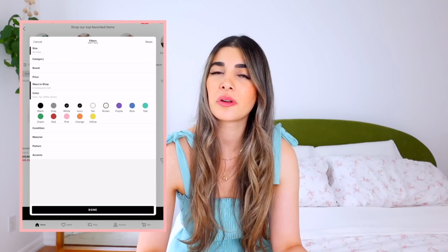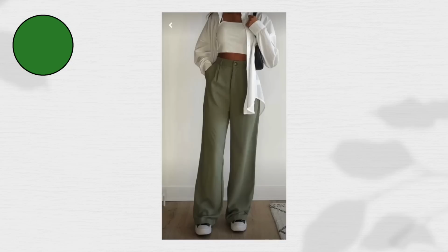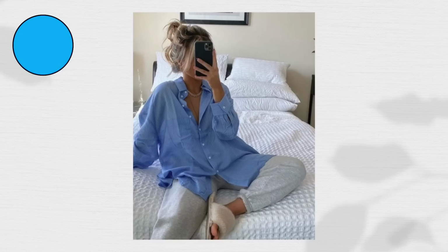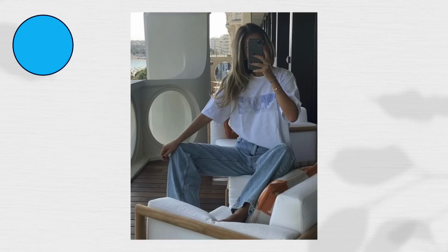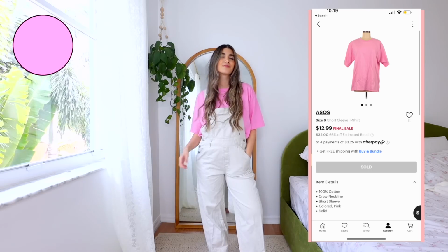Other than the neutrals, 3 other colors that I would love to add to my wardrobe are green, pink, and blue. Green just gives me that earthy vibe, which I love. Blues, especially pastel blues, just feel so vacationy and coastal to me, which I like a lot. And then pinks, I don't know, maybe it's just because I'm a girl mom of 2, but the pastels and hot pinks right now I just absolutely adore.